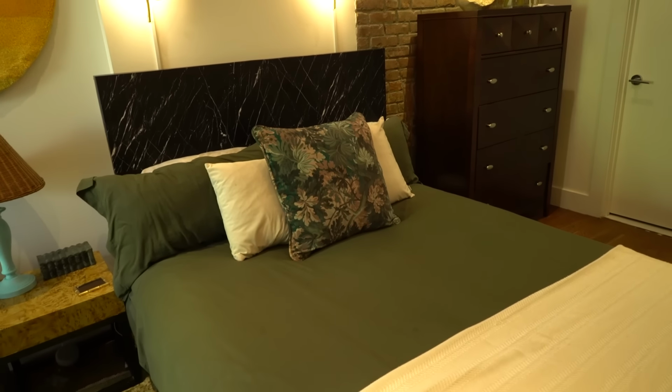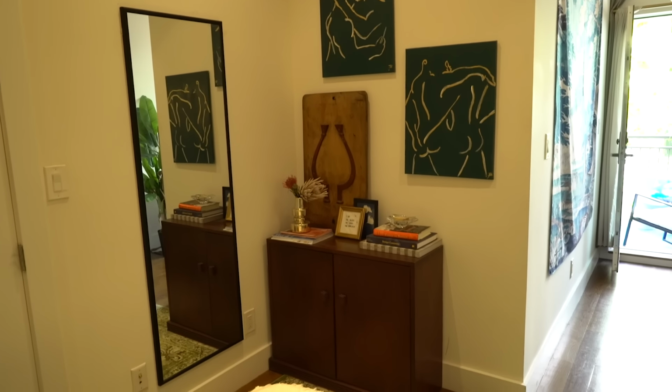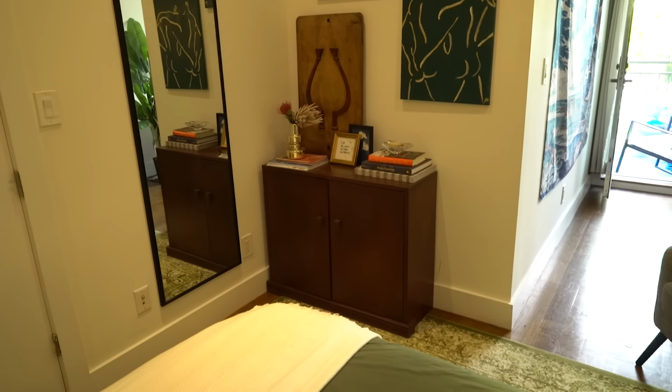Coming through a bit more, we wanted to have this be a space where, again, it's a bedroom. We have two closets and we have a bathroom in here, which is great, but you always need more storage space. So this was actually a piece that a friend gave me when she was leaving town. It's cherry wood, and I thought it blended so beautifully with the other case piece that we had.